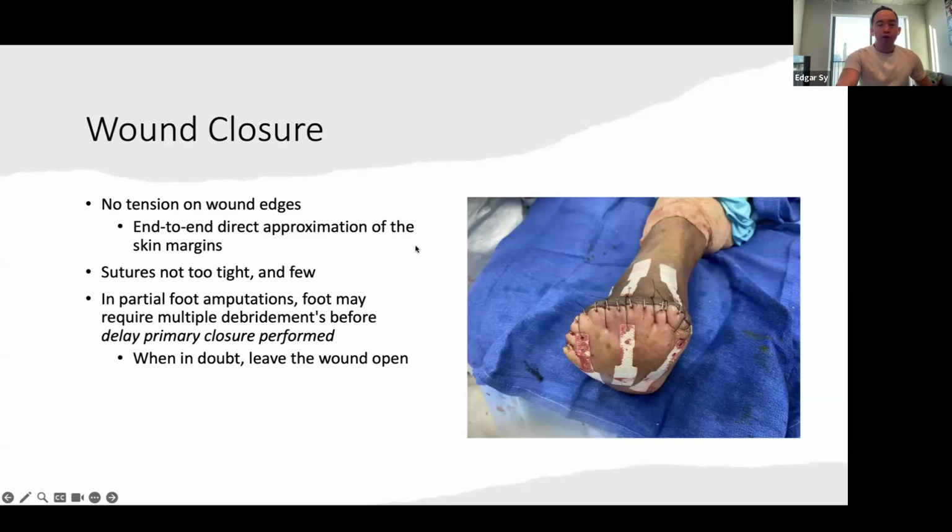Okay. And when in doubt, when you think there's any leftover infection, keep it open. The last thing you want to do is close an abscess and it blows up, and then you have to take the patient into more anesthesia, 30-day readmission, dings the hospital, dings you. Leave it open. There's nothing wrong with doing staged procedures.